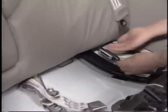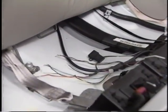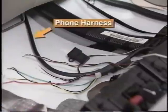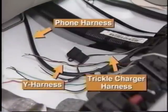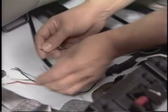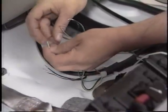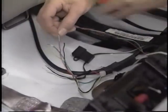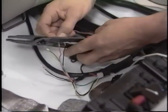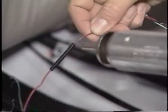Next, install the phone harness by slipping the 25-pin connector behind the rear seat into the trunk. With the phone harness, Y harness, and trickle charger harness together under the rear seat, crimp and solder the wires as outlined in the technician's guide. Then seal the connection with heat shrink tubing.